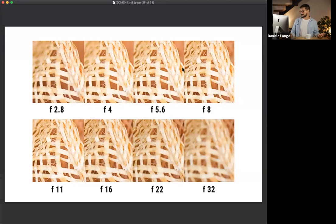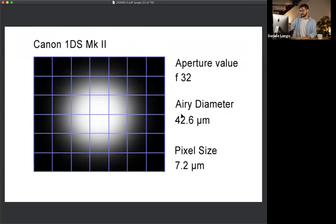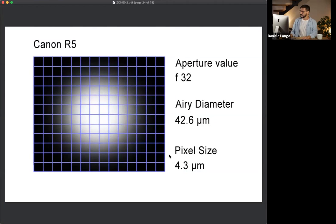I took this photo sample from the internet, and here you can see this is an R5, a Canon mirrorless full frame camera, and at f16 it's got smaller pixels because it's got more pixels. I think this one has 50 megapixels. Don't quote me on that, but it's got lots of pixels, many more than double the 1DX. The more pixels, the smaller they are, because we have to fit them on the same surface. We have to fit more pixels, therefore they get smaller. And look at this, at f32, how many pixels we are contaminating.